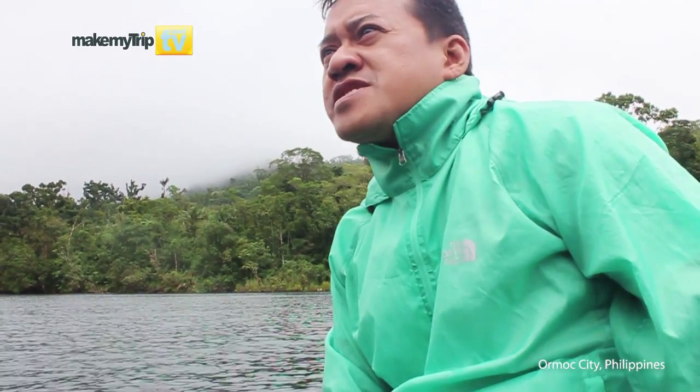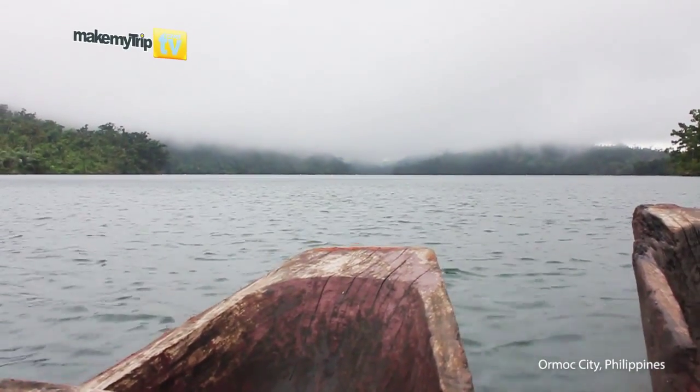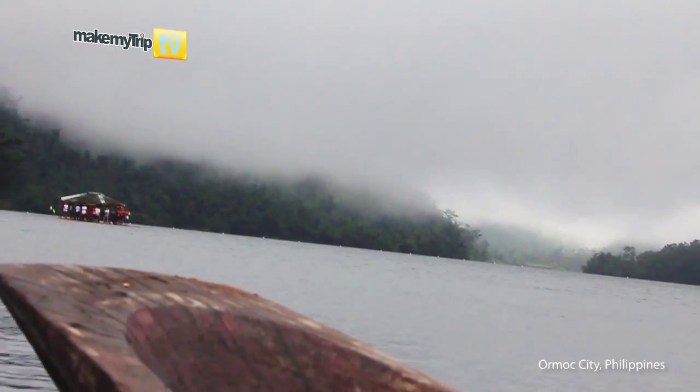what you're actually seeing is just a body of water surrounded by beautiful mountains covered with fog. It's almost an hour before lunchtime, and in this particular area there's been continuous rain hovering around the whole morning, but the scenery and quietness of this particular place is one must see and must visit here in the city of Ormoc.